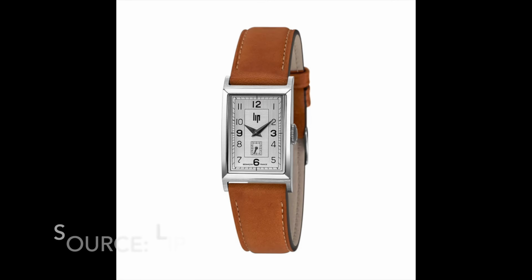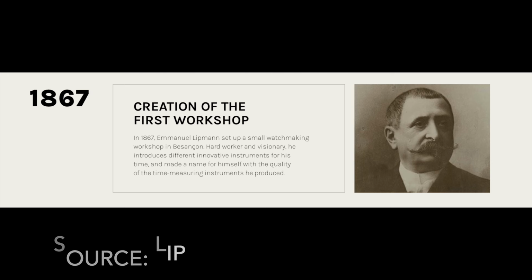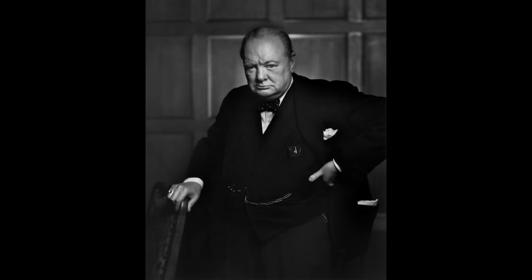This next watch is another Art Deco inspired watch. It's the Lip Churchill T18. Lip was founded in 1867 by Emanuel Isaac Lip, and the T18 came in 1935. The Churchill moniker came about after the watch was offered to former British Prime Minister Winston Churchill in 1946 in the aftermath of the Second World War.